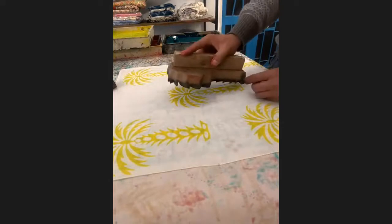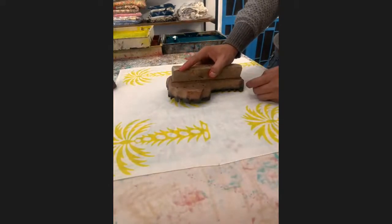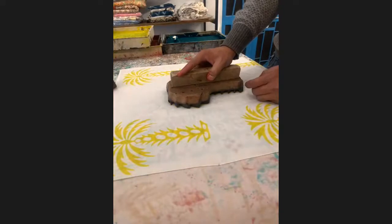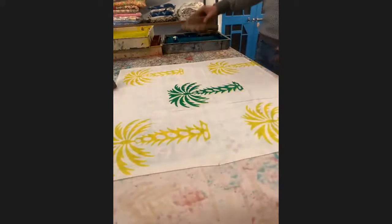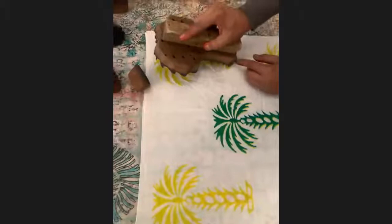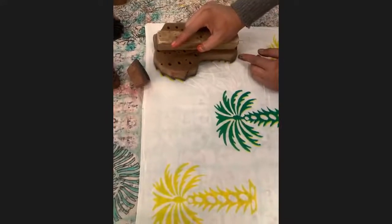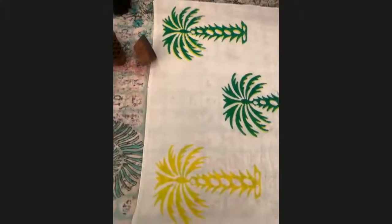So now for the 3D printing, he's just going to offset the next print a tiny bit. So he's not going exactly over the first print, but a little away. Oh, wow. You can see it like a yellow shadow. Yeah.